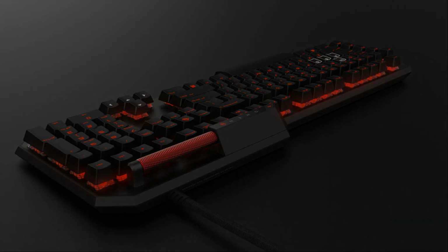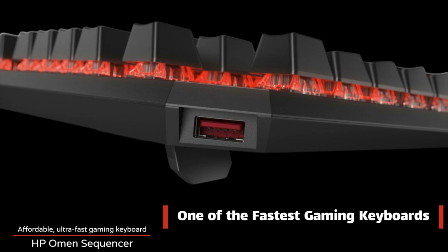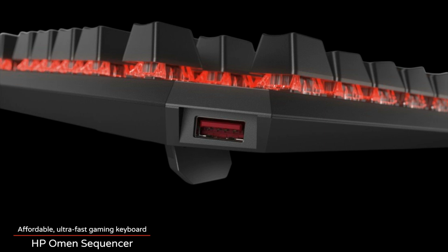Overall, the HP Omen Sequencer is in the awkward position of performing like a premium gaming keyboard, but not quite looking like one. With that being said, it's still one of the fastest gaming keyboards in 2022. And if you're looking for speed and don't care about extra fancy features, this seems like a good option.